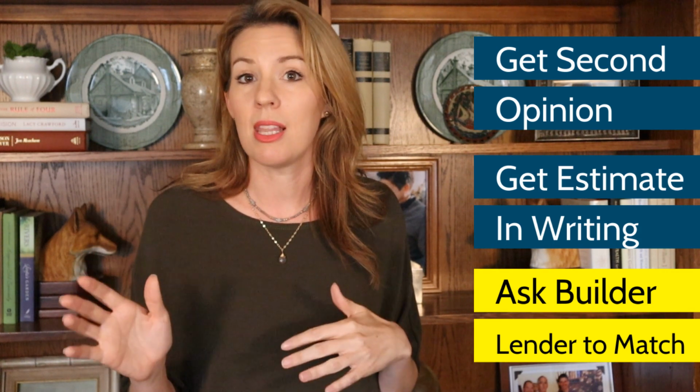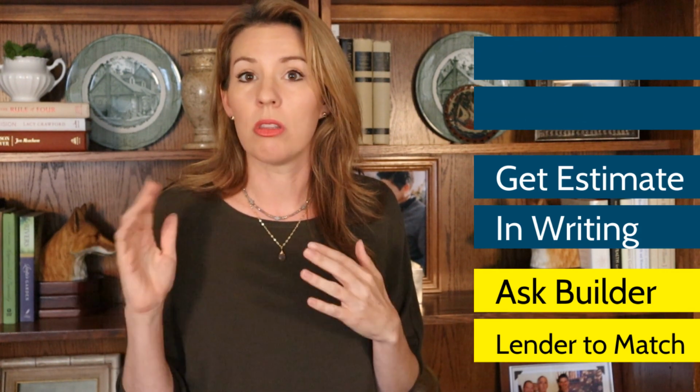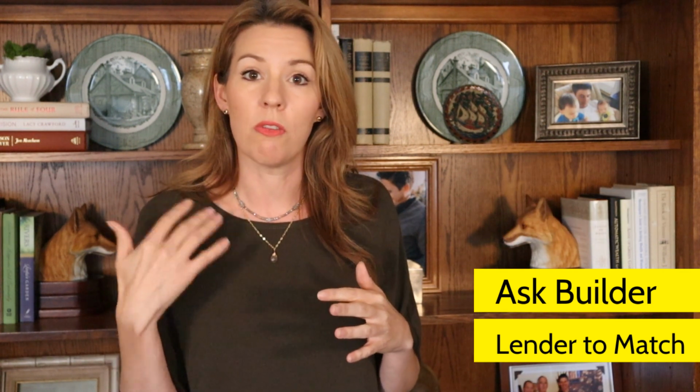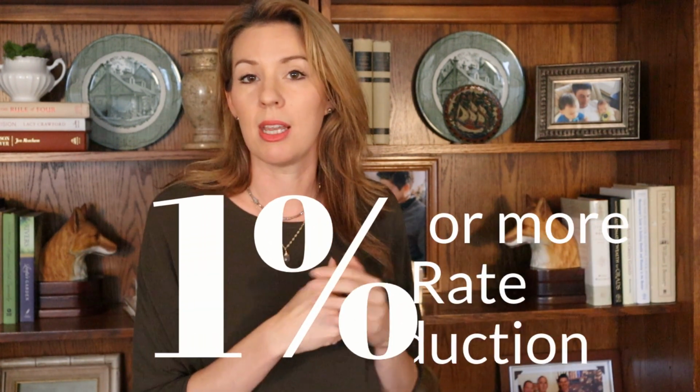Have an outside lender put you through underwriting as well and get you an approval, so you have that ready to go in case you get to the end of escrow and they give you some BS rate. It is very common that you need to get a second opinion. Get it in writing. You can take it to the builder's lender, and I have seen them match the lower rates very, very often. I have seen builders come down as much as a full point very easily by just getting a second opinion.